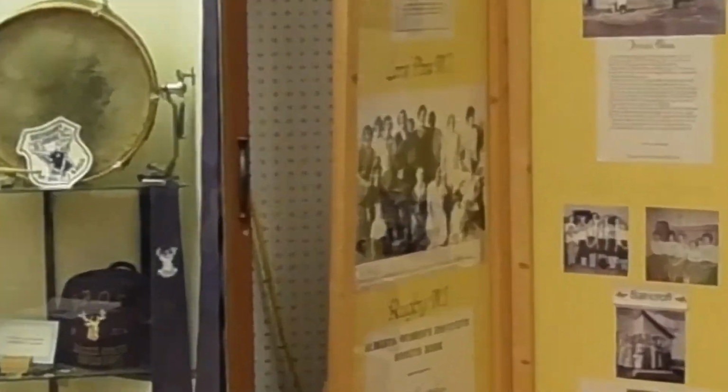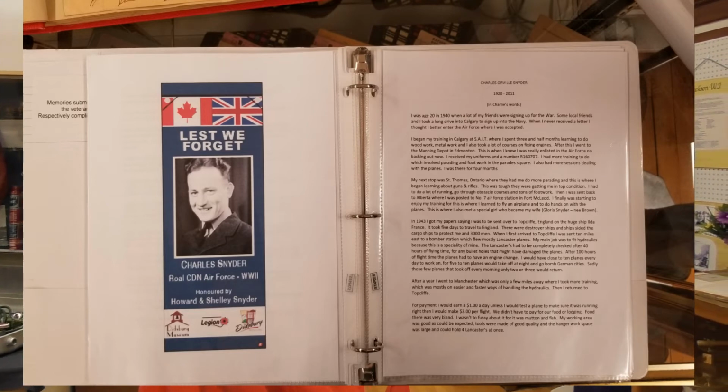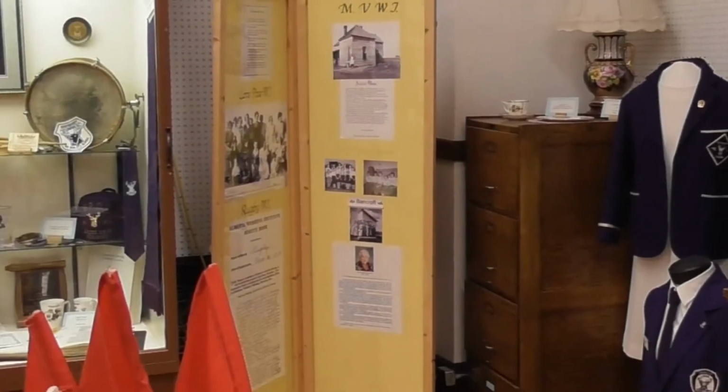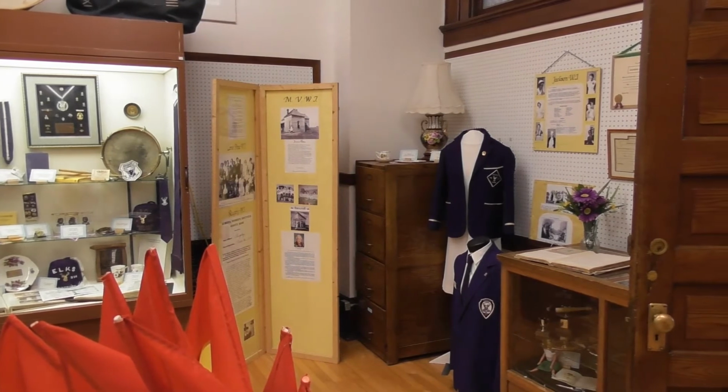Another boy from Westcott, Charlie Snyder, fit hydraulics on Avro Lancaster planes, mostly used for nighttime bombing missions. He earned $1 a day, unless he was testing a plane to make sure it was running right. Then he would make $3 a flight.